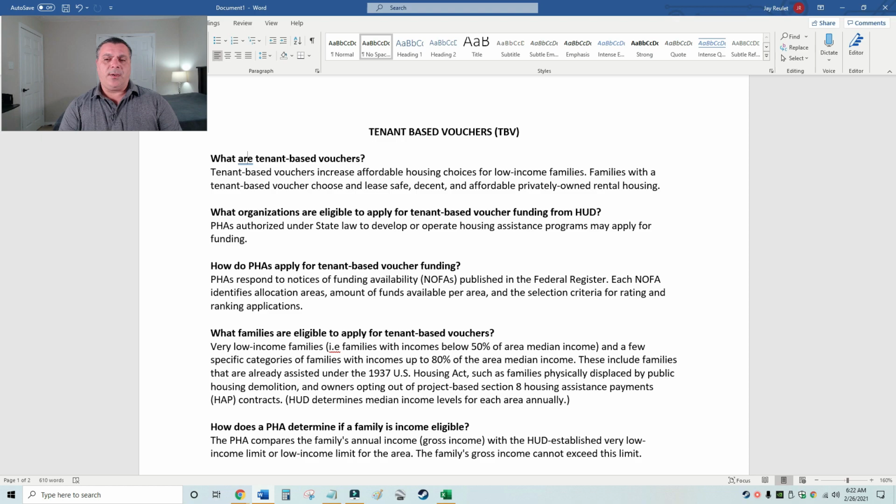So what are tenant-based vouchers? It's like any other voucher. It provides affordable, safe housing for low-income families, and that's usually what it's supposed to do. That's not always the case.